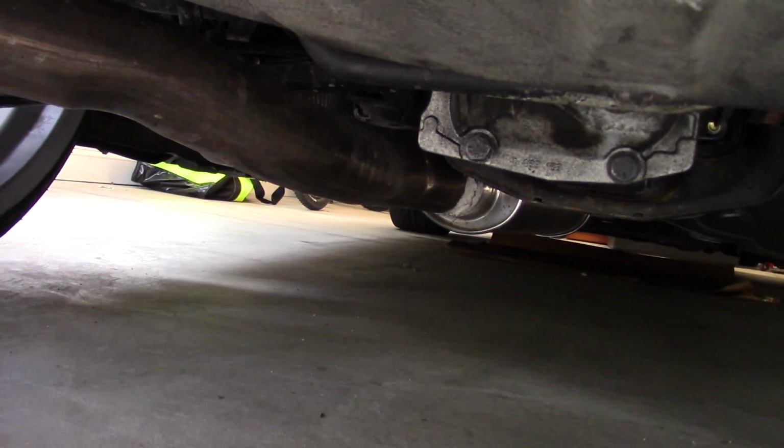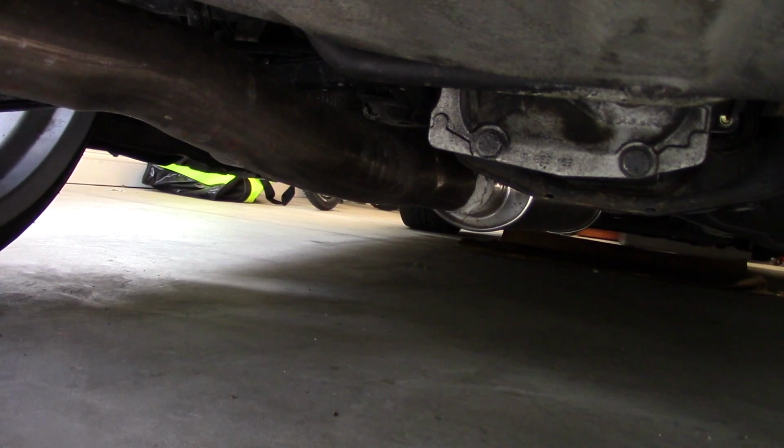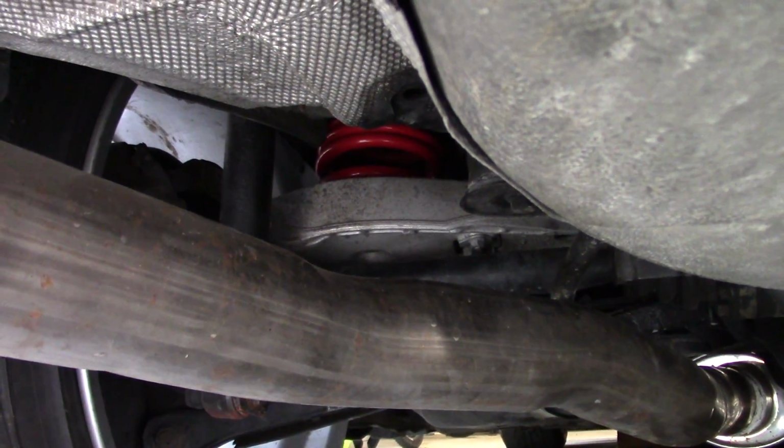So the first thing is it now has a resonator. So it is still nice and loud, but it got rid of a lot of the highway drone and the raspiness, which I like. And if you see right there, that's a red spring, not a green. So what's that mean, Tom? Well, we got rid of the Raceland Ultimos, and I couldn't be happier.